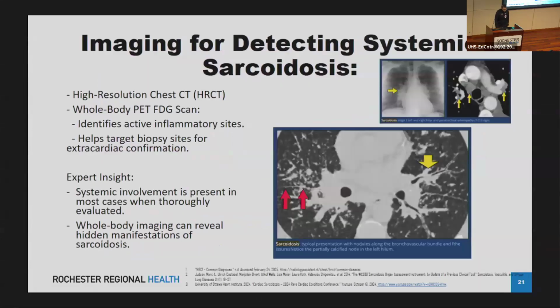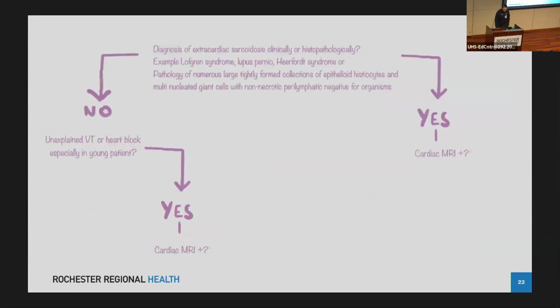Some experts, such as Bernie, whom I was watching speak at a 2024 Rare Cardiac Conditions Conference on YouTube, noted that often whole-body PET scans with appropriate metabolic preconditioning are used to help find suitable areas for biopsy when you're really looking into possible extracardiac sarcoidosis. So on comprehensive evaluation, the majority of individuals with cardiac sarcoidosis will demonstrate systemic involvement, underscoring the need to perform thorough organ assessment. This brings us to our next decision point.